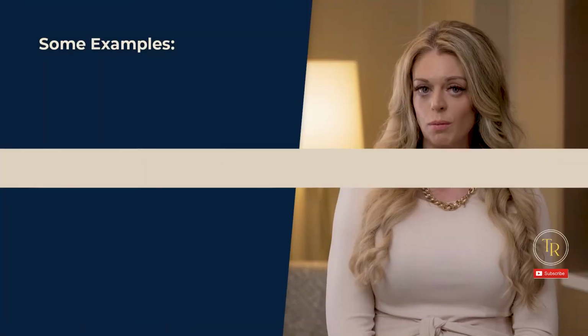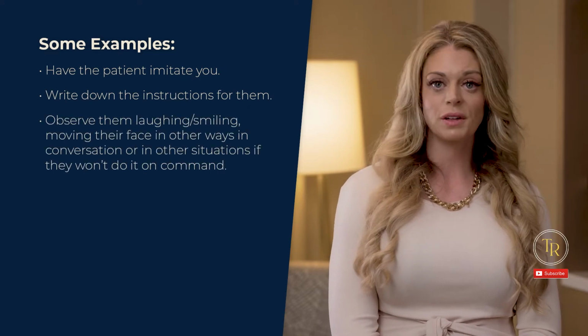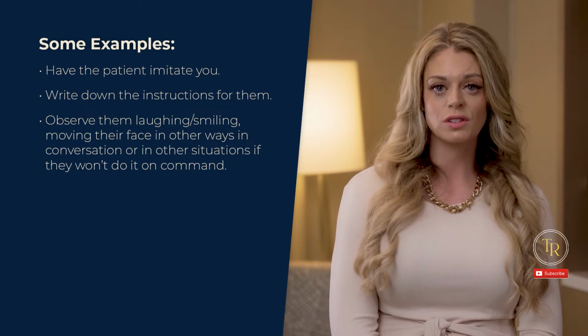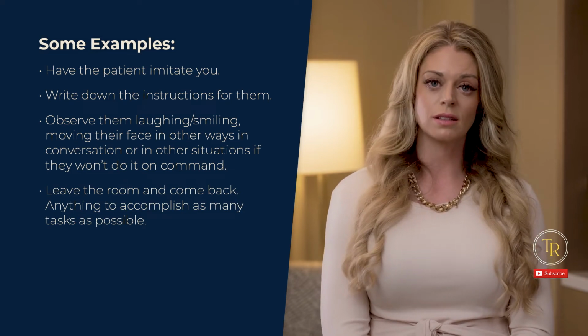Depending on your patient's ability to follow directions, you may need to get a little creative. For example, have the patient imitate you. Write down the instructions. Observe them laughing or smiling, moving their face in other ways in conversation or in other situations if they won't do it on command. Leave the room and come back. Anything to accomplish as many tasks as possible.